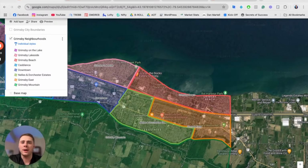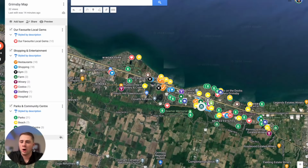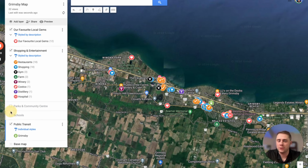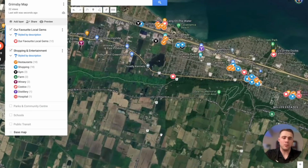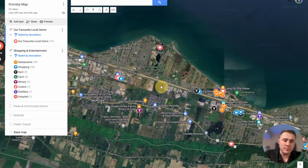Otherwise, let's jump on here and take a look at exactly where all the shopping options are in Grimsby. So we'll talk about the parks in just a moment, same with the schools and the public transit. But if we first look at the shopping that you're going to need to know when living in Grimsby, we'll start out on the west side and move our way east.